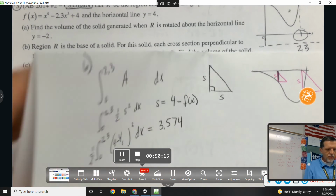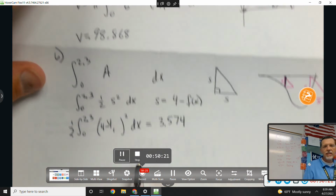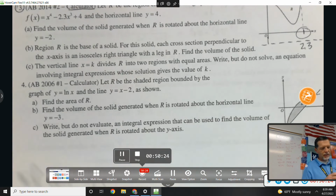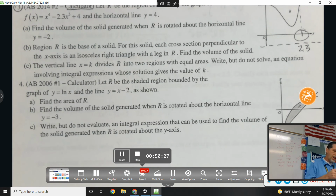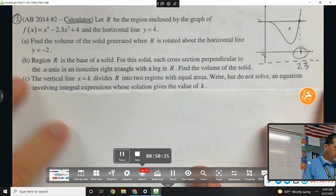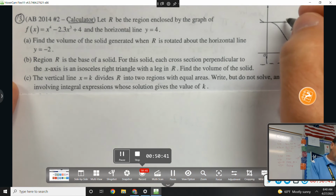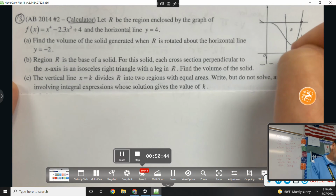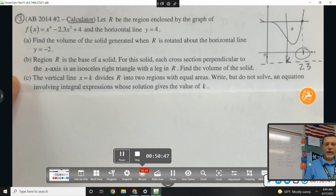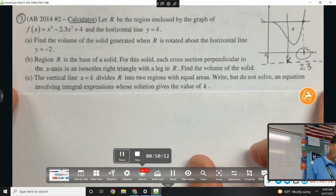It feels like that area should be a lot less than that rotated area, just by looking, and it is. I don't know how much less it should be, but it's less. And then the always lovely last part of the problem. The vertical line x equals k divides R into two regions with equal areas. So there's my line k where those two areas are equal. Write, but do not solve, an equation involving integral expression whose solution gives the value of k.